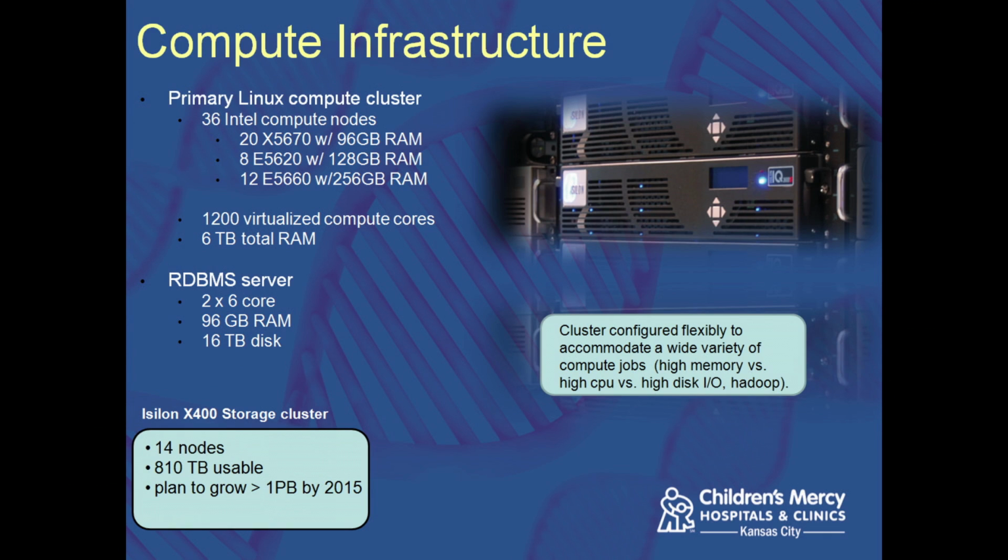We have a primary compute cluster. It's 36 nodes in varying configurations of cores and RAM. But in the end, we have a 1,200 core cluster with 6 terabytes of total RAM. We've got a reasonably sized database server, 96 gigs of RAM. But really, one of the most important things is our disk array. We've got an Isilon X400 storage cluster.